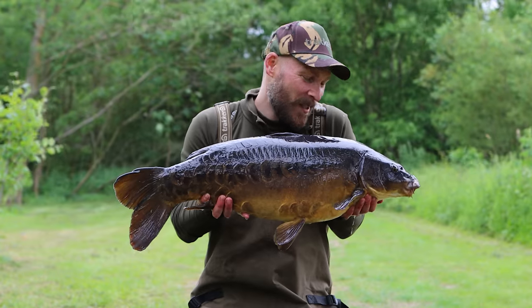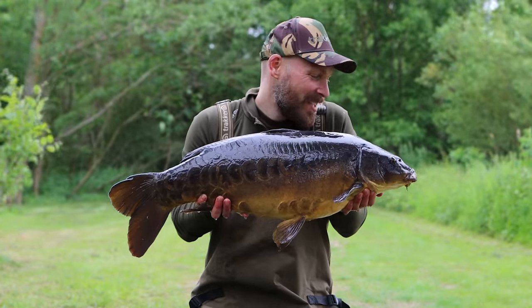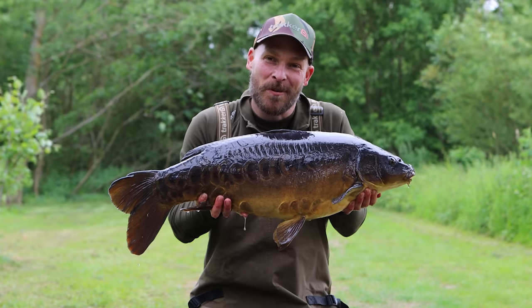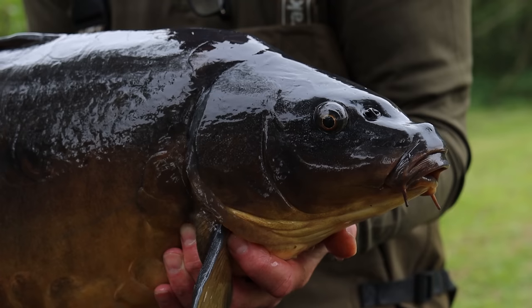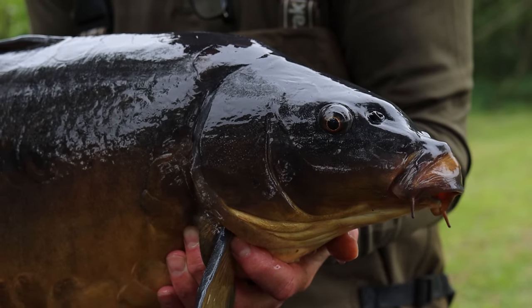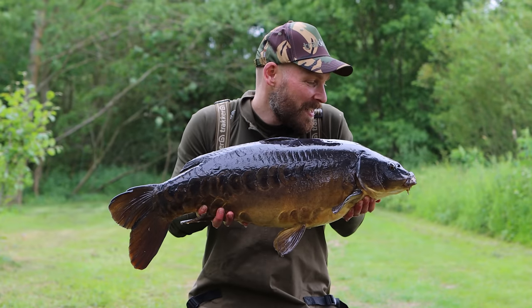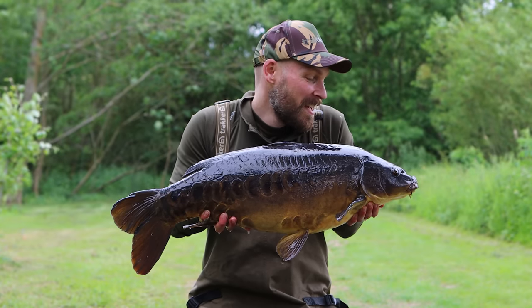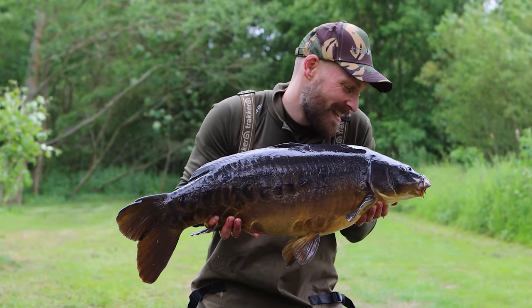Well, what an absolutely stunning fish. Jet black, lovely scaly mirror, absolute wood carving, you couldn't ask for a better one. Absolutely buzzing. Yeah, testament to the new hooks and the new hook links, really holding firm in that weed. Absolutely buzzing. Revenge. It's sweet. Let's get her back.